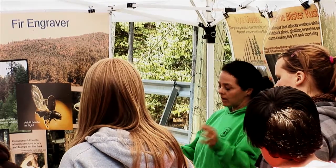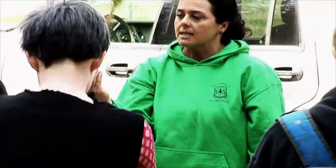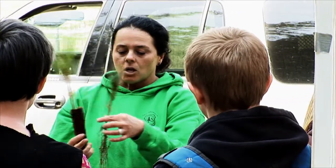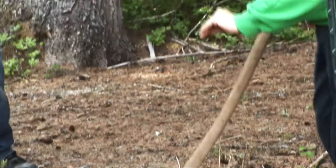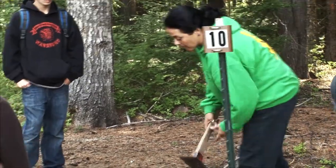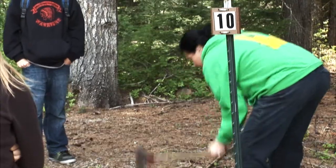So we can create these diverse stands where there's not just lodgepole and there's not just ponderosa. This is called a container. This is a 1-year-old tree, and this just happens to be a ponderosa pine tree. And then we also plant what is called bare root, and this is a white. For one, we want to get down to the mineral soil, and two, we want to give these trees the best advantage that we can give them when we get them in the ground, and reducing that competition helps.